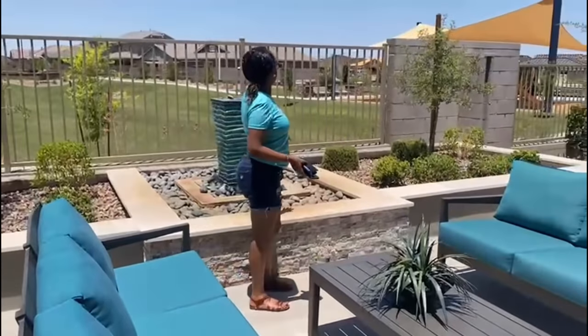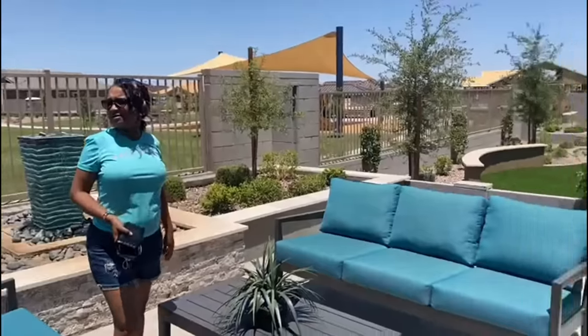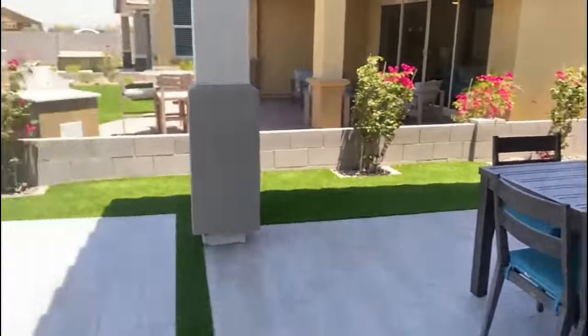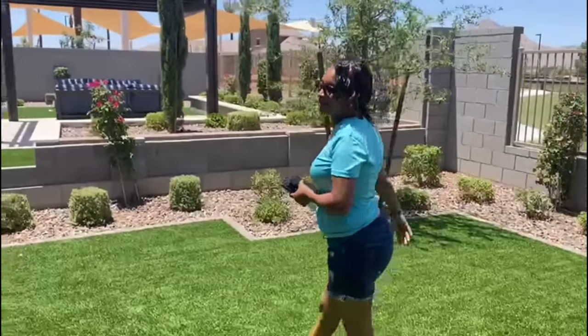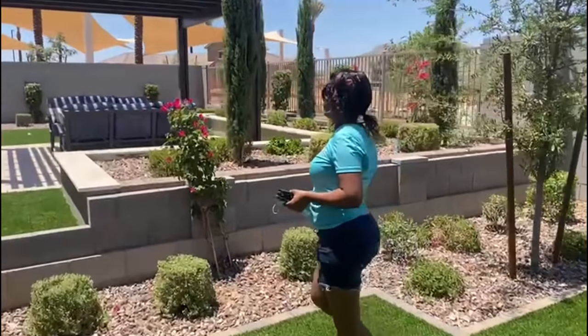Wow, look at that. And look at the park behind. This is so nice. Wow. For me, I love that plan. If I ever buy a house, because I'm looking into buying, by the way. Don't get me wrong, this is why I've come to model homes, because I'm looking into them. I love this. This is my favorite.